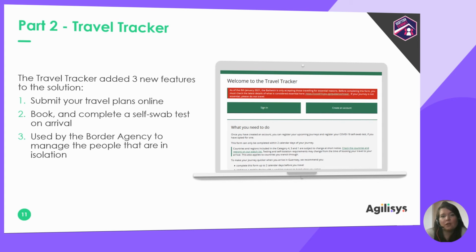The travel tracker follows the same consistent look and feel as other solutions that we've built for the States. So the Guernsey green and the approach, that's a very consistent, official-looking solution.